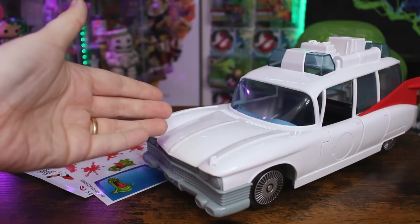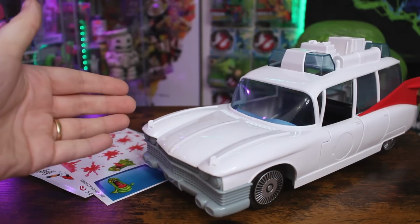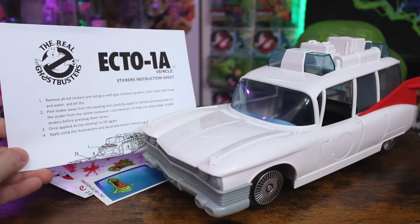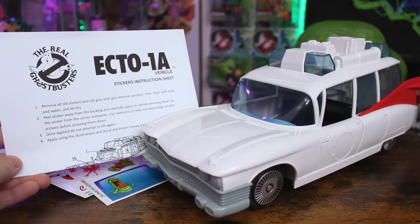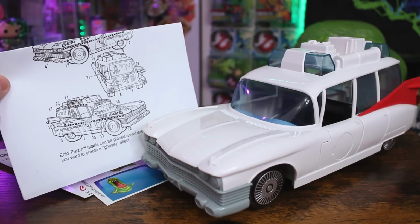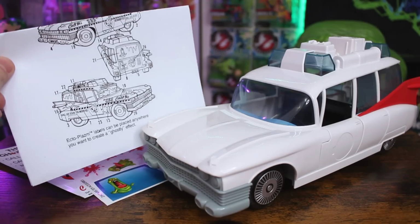All right, so we got the ECTO-1 on the table here, soon to be known as the ECTO-1A. Obviously, we've got the stickers there as well. And speaking of those stickers, one thing I forgot to mention is they actually include a little mini instruction sheet. So if you forgot where the stickers actually go on the ECTO-1A, well, this is going to tell you. So really glad that is included here.